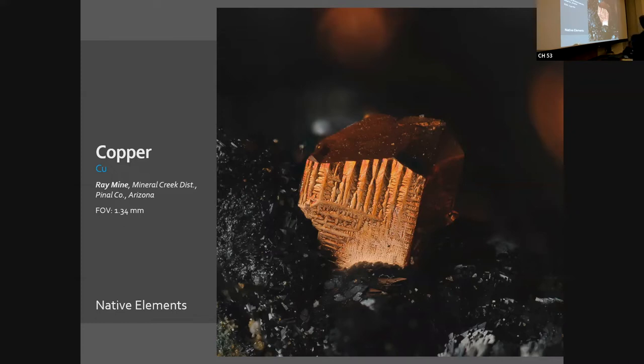I really like this particular copper crystal because it's a twinned crystal. So it has reentrant angles in it. And it just has this look of an Egyptian artifact or something.